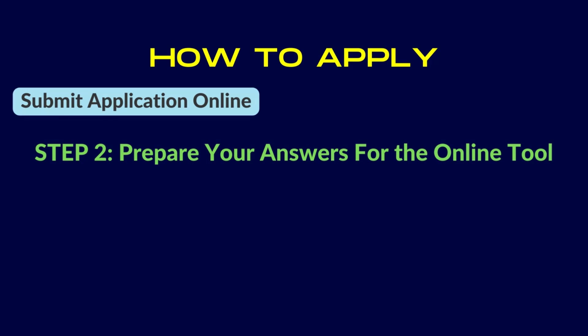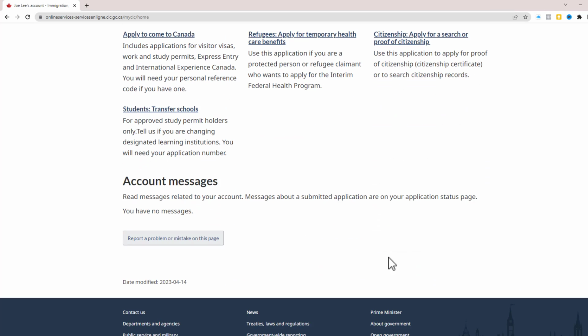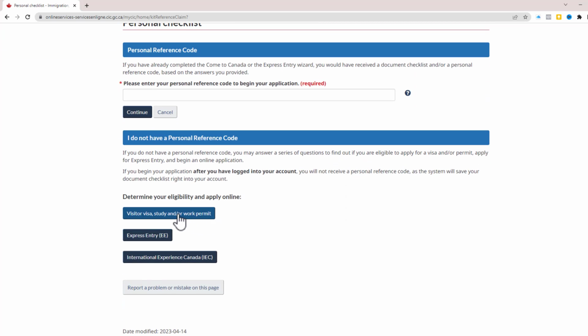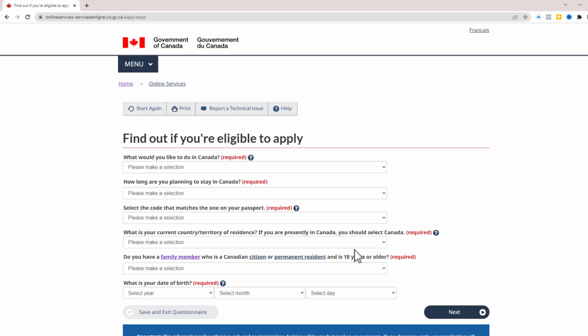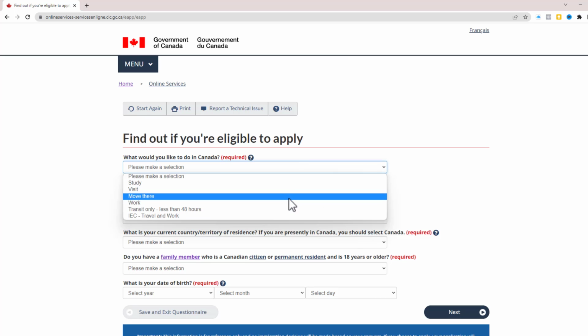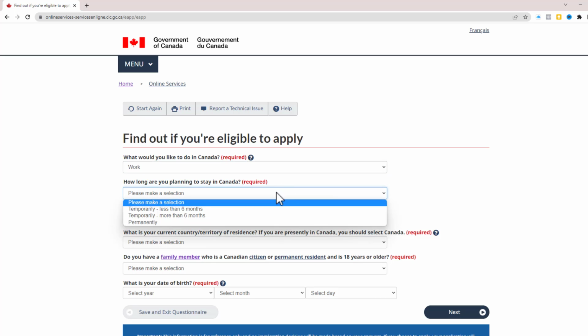Step 2. Prepare your answers for the online tool. Click Apply to come to Canada. Click Visitor Visa, Study and Work Permit. Before you can upload your forms and documents, you must answer these questions. Your answers will be used to create a personalized document checklist for you. What would you like to do in Canada? Work. How long are you planning to stay in Canada?